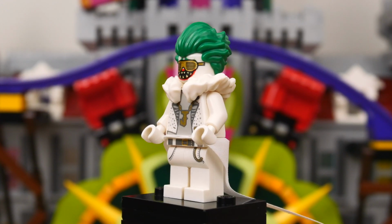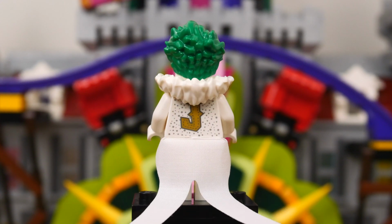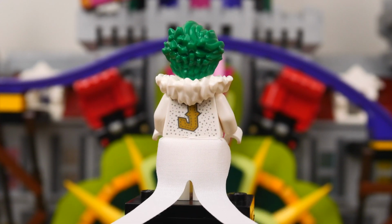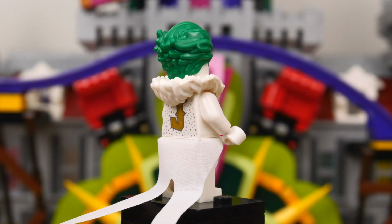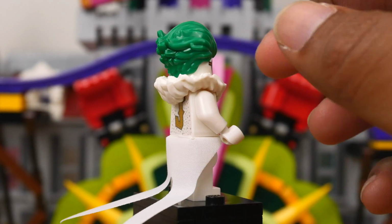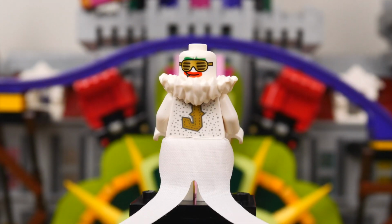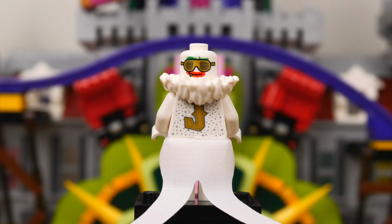I like his leg printing. Again, kind of wish he had arm printing, but I don't miss it the way that I do on Batman. He has a big J on the back of his torso, and then he does have these white waistcoat tails, and that is exclusive in white. And then I do think he has an alternate face as well, and that's just him kind of looking cool, and so I really like that.